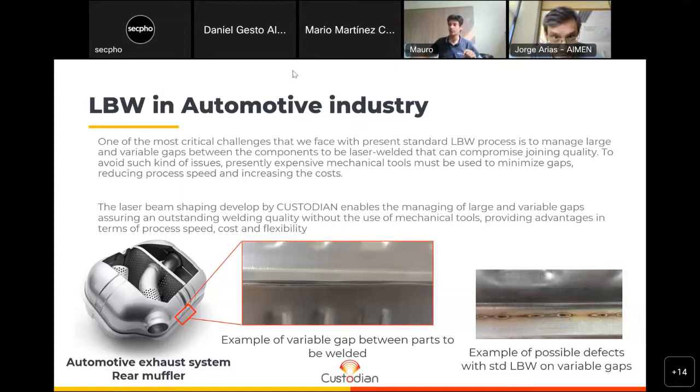Okay, sorry for the problem. My name is Mauro Brignone. I work in the innovation department of Marelli Green Technology System. We develop exhaust systems for the automotive, and we are involved in this project, of course, as a user proposing our application for the technology developed in the framework of the project. As you probably know, the geometrical matching is a crucial issue in laser beam welding, the geometrical matching between the two parts to be welded.